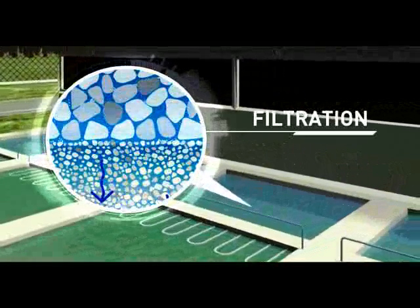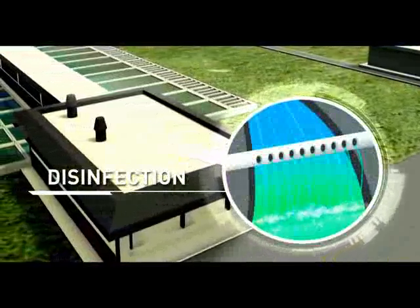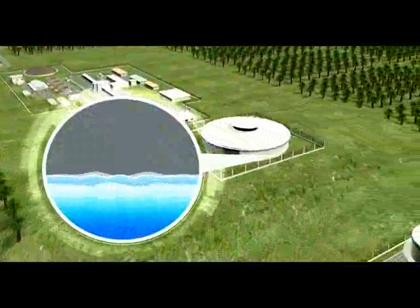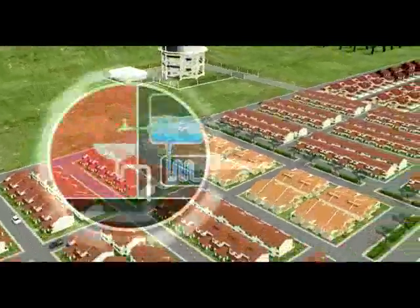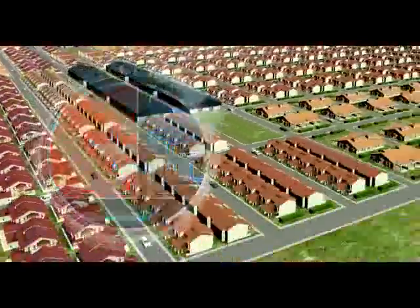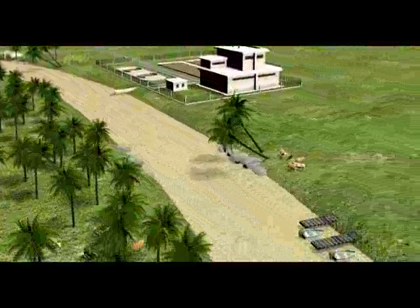Water will then be passed through filters to remove the remaining particles. Purified water will be disinfected to kill illness-causing microorganisms. Water will be pumped into a balancing reservoir and thereafter flow to service reservoirs located in residential and industrial areas. Through a series of pipelines, finally, quality and clean treated water will reach the consumers. Once used, water will be channeled to sewage treatment plant for treatment and ultimately released back to the river.